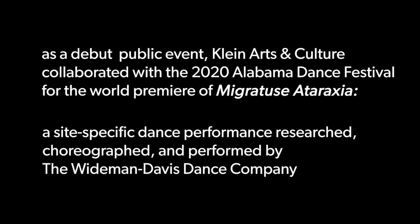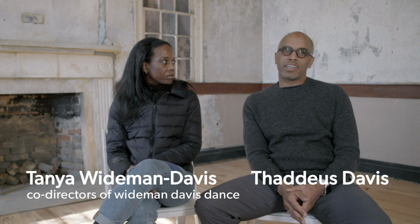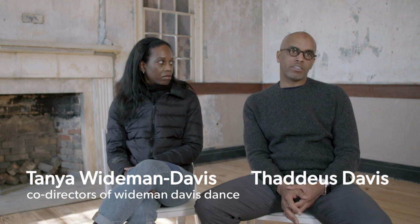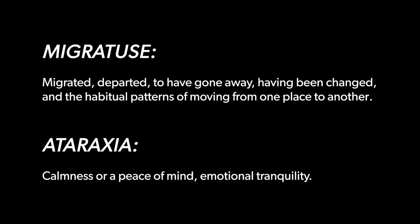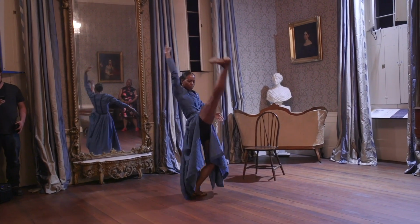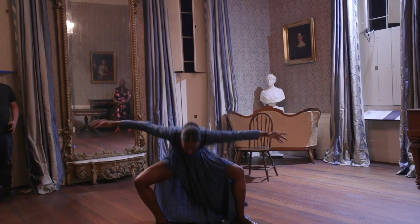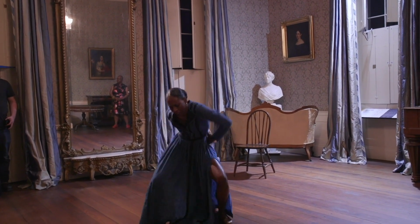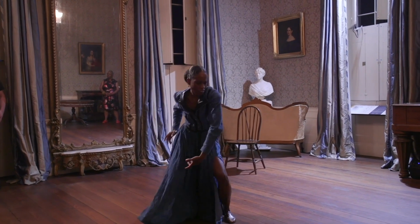Migratory Ataraxia is an opportunity to explore the enslaved existence of Africans in antebellum plantations. When we go to these antebellum spaces, plantations, the house is already performing whiteness. Docents are talking about the material culture, the silverware, the china, the drapes, the furniture, all from Europe. And there's no acknowledgement of labor, other than there were servants.